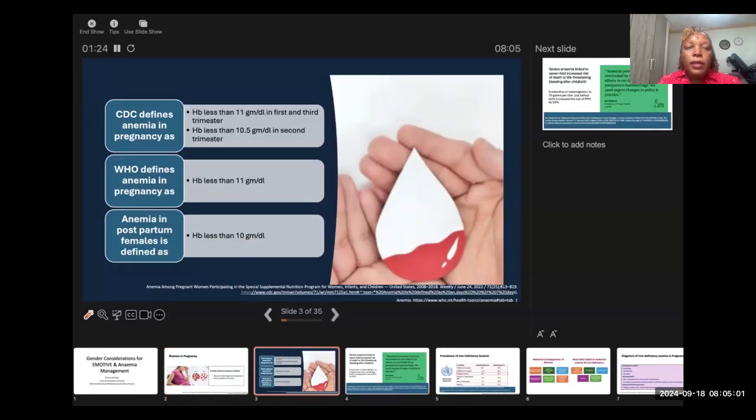However, the CDC defines anemia in pregnancy as HB less than 11 grams per deciliter in the first and third trimester, HB less than 10.5 grams per deciliter in second trimester. And WHO defines anemia in pregnancy as HB less than 11 grams per deciliter without necessarily putting it in trimesters. And so the general anemia, especially in postpartum females, is defined as HB less than 10 grams per deciliter. So as a healthcare professional, you become concerned the moment a woman has an HB of less than 10 grams per deciliter.